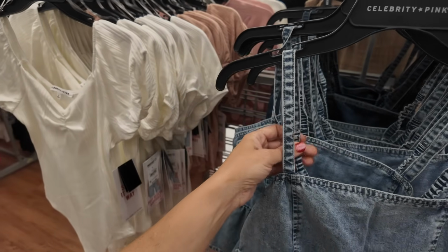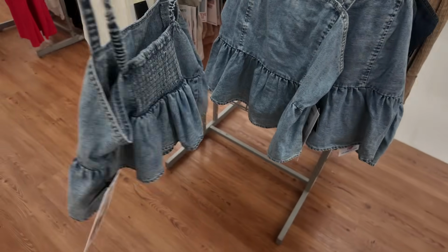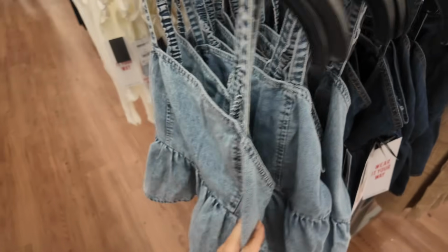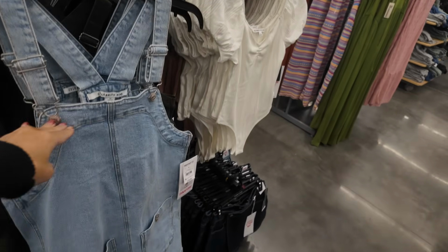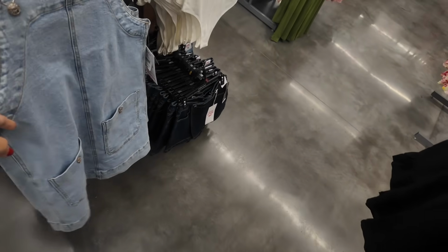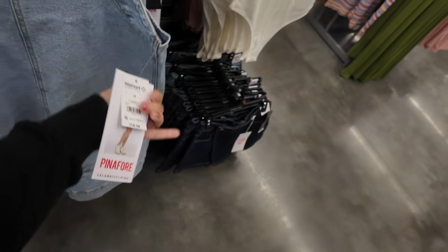Denim peplum top from Celebrity Pink. So this has the thick strap, the elastic squared, flowy, smocked in the back, in the mid-tone, also this dark wash, and they're $14.50. New sneak peek little short dress from Celebrity Pink. So this one has the adjustable straps, seam detail through the front, the two pockets, seam kind of fit through the back, comes in the light blue denim, also in the olive, and they are going to be $18.50.